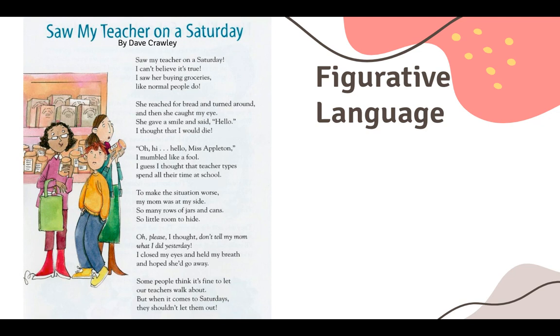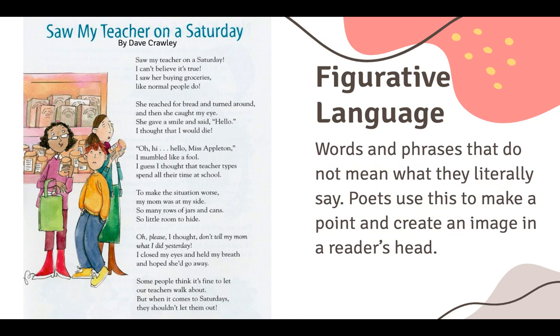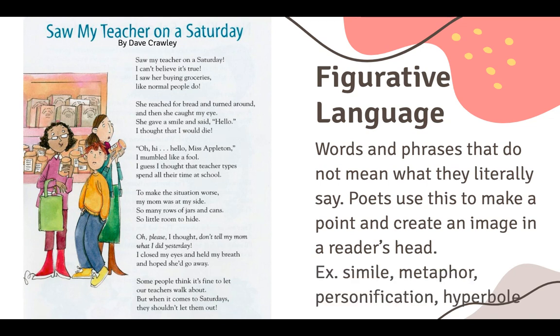Now let's talk about figurative language. In case you haven't watched my video on figurative language, that might be a good place to go after this if you're not really familiar with what figurative language is. But these are the words and phrases that do not mean what they literally say. Poets use this to make a point and create an image in the reader's head. Some examples are similes, metaphors, personification, and hyperbole.